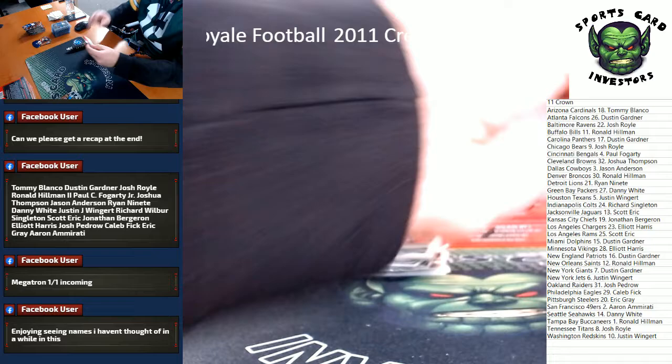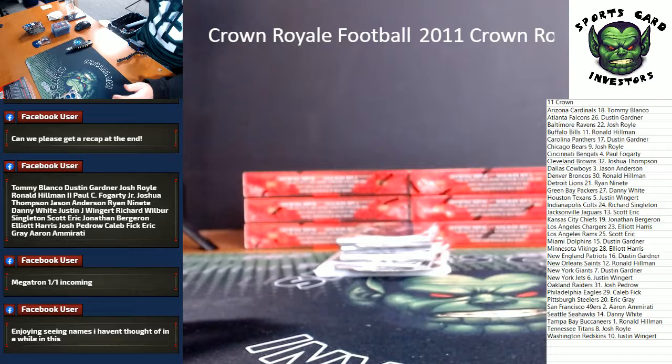Got a J.J. Watt auto in the first one, rookie auto. It's one of the top three guys to get.